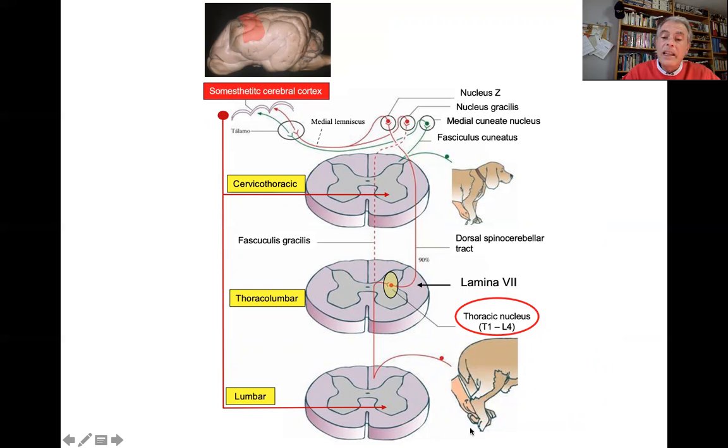In the case of the hind limb, for the pelvic limbs, myelinated fibers enter the spinal cord. The receptors are the same, okay, and the fibers are the same. But once inside, they take different pathways. These ones from the pelvic limbs enter the dorsal funiculus, and they form in the dorsal funiculus the gracile fascicle. And this gracile fascicle has to go up to the medulla oblongata, to the nucleus gracilis.